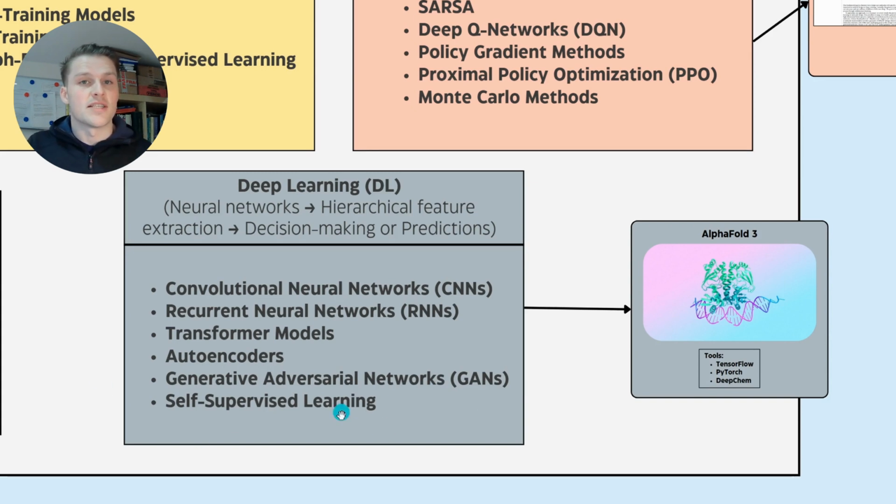And then self-supervised learning allows models to learn patterns from unlabeled data by creating their own pseudo-labels. For example, a model might predict missing words in a sentence or fill in hidden parts of an image, enabling it to learn from large amounts of raw, unlabeled data.